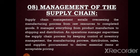So, management of the supply chain. Supply chain management entails overseeing the manufacturing process from raw resources to completed goods. It manages everything from product manufacture to shipping and distribution. An operation manager supervises the supply chain process by keeping control of inventory management, the manufacturing process, distribution, sales, and supply procurement to deliver essential items at acceptable pricing.